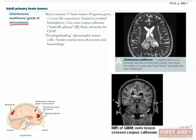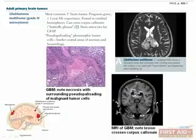GBM is usually found in the cortex, and the classic sign on imaging is that it crosses the corpus callosum to the other hemisphere. The word multiforme comes from the mottled and heterogeneous appearance of the tumor. It is so big that areas of it are necrotic and others are hemorrhagic. Histologically, you'll see a lot of cellularity, pseudopalisading pleomorphic cells with nuclear atypia, and also positive staining for GFAP.